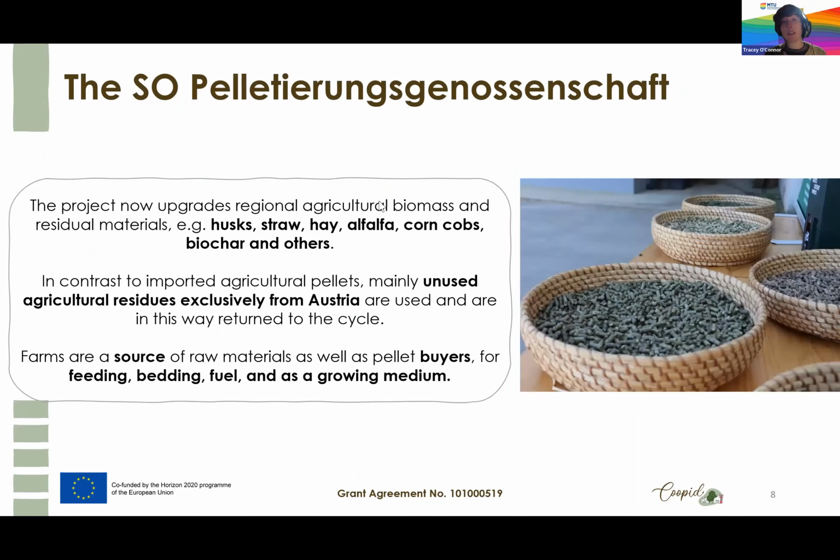So they started originally just looking at hay and trying to see, okay, are there other waste or residue material here that we could use for this? Straw was an immediate one, the corn cobs as well, husks from wheat, from grain processing. All of those were identified as having potential for the pelleting.